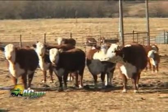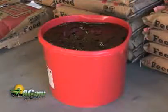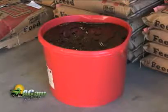And that's a little bit different than our approach with tubs. Tubs, for those of you who don't know, are a supplement that we set out, and that animal has the option to eat that whenever he wants to. So they're going to come up and eat free choice, which is different than us going out and feeding them exactly a certain amount per day.